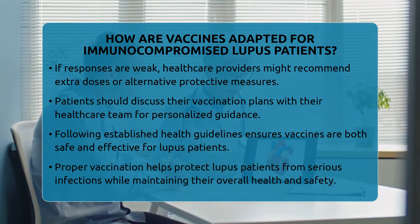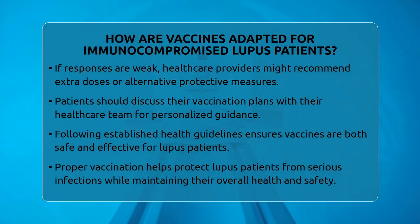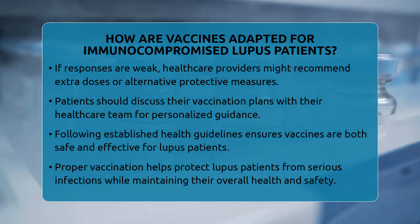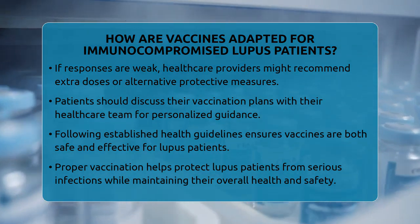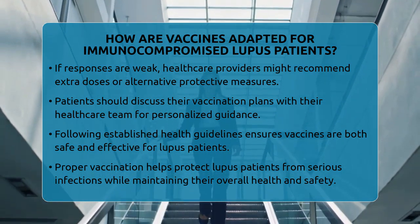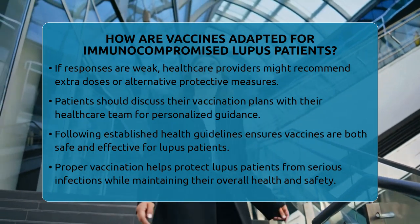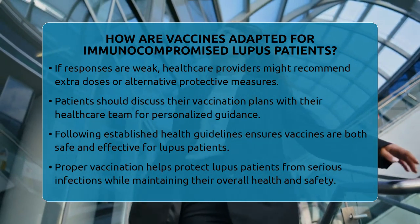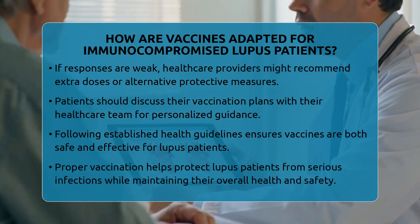In summary, vaccines for immunocompromised lupus patients are adapted by avoiding live vaccines, timing vaccination during periods of disease stability, possibly administering additional doses, and closely monitoring immune responses. Always consult with your healthcare provider to develop a vaccination plan tailored to your specific needs. Proper vaccination can help protect lupus patients from serious infections while keeping their health and safety a top priority.